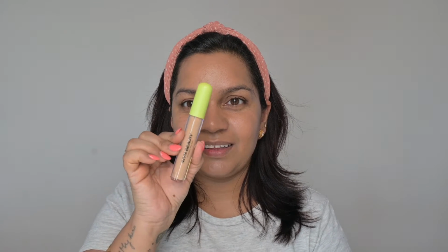So this is called the Nothing to See Soft Matte Creamy Concealer. Oh my God, look at the packaging. That's gorgeous, right? Something about the packaging just makes me so happy. And I got this in the shade, oh my God, I'm turning old. I'm growing old. I can't see. It is 210 Realize. Let's see how.